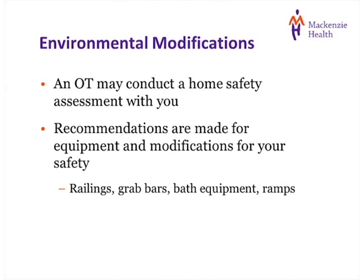An OT may conduct a home safety assessment with you in your home. Most often this is completed through CCAC services. This could happen before or after your discharge from our hospital, depending on your individual needs. This is to help you safely transition home from hospital. Following the assessment, recommendations are made for equipment and possible modifications for your safety. These may include railings, grab bars, bath equipment, ramps, widening doorways, and stair lifts.